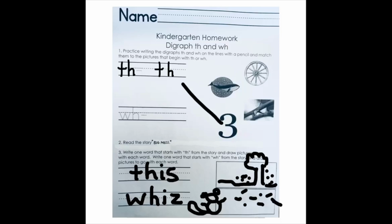The second thing you will open with your homework is the worksheet that you will write on. You're going to trace the digraph and then write it on the line, and then you'll connect it to the pictures that start with that sound. So I traced the digraph TH that makes the sound TH, and I drew a line to the 3. The digraph WH makes the sound WH. So you'll connect it to a picture that starts with WH.